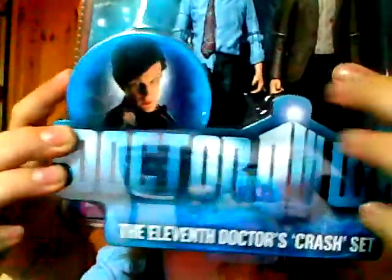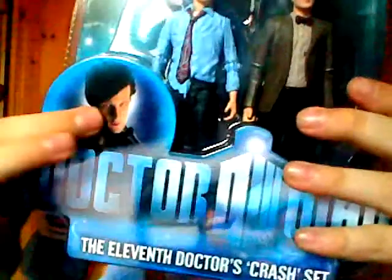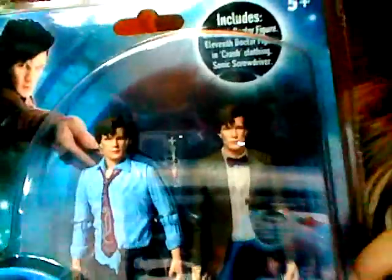It's got a picture of Matt Smith here, and then there's another picture of him here. There's the backing, and then there's the writing. When the 11th Doctor's TARDIS crashes into the garden of young Amelia Pond, he is still wearing the remains of the 10th Doctor's suit, ripped and ragged, and it just explains the first episode kind of thing. So it says, includes 11th Doctor figure, 11th Doctor figure in crash clothing, and Sonic Screwdriver.